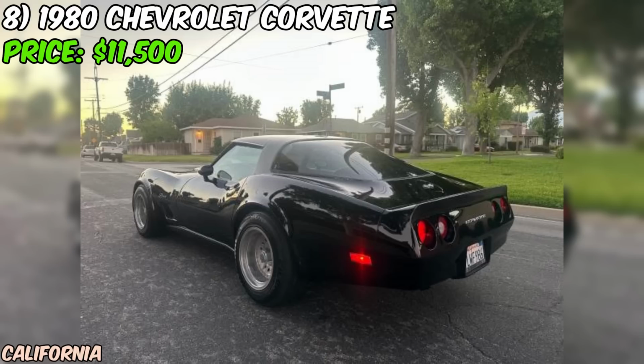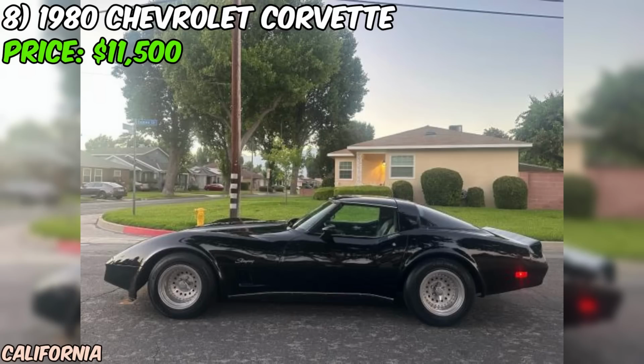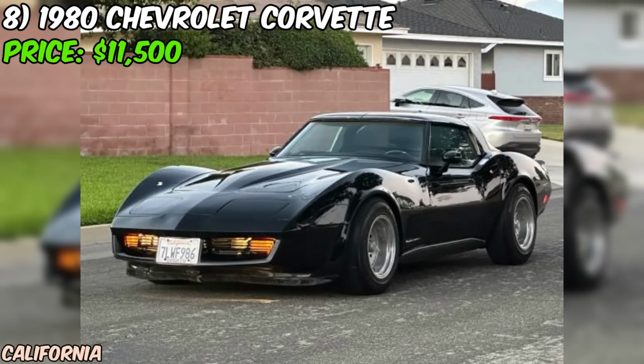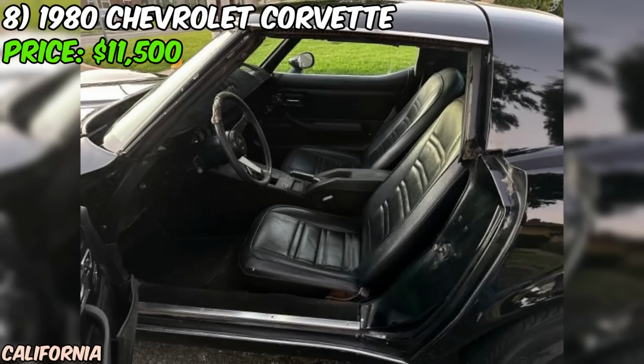Overall, this 1980 Chevrolet Corvette is a fantastic choice for anyone who loves classic sports cars. It's got plenty of power, a great look, and a clean history. And at just $11,500, it's a steal for a car of this caliber. Of course, as with any classic car, there may be some minor issues or quirks that need to be addressed. But that's all part of the fun of owning a vintage vehicle. You get to put your own personal touch on it and really make it your own.